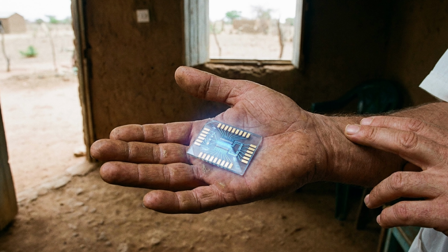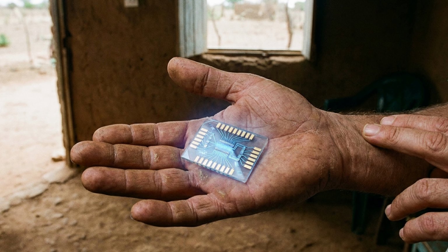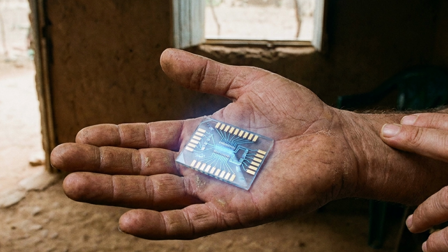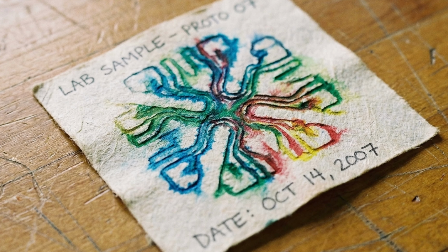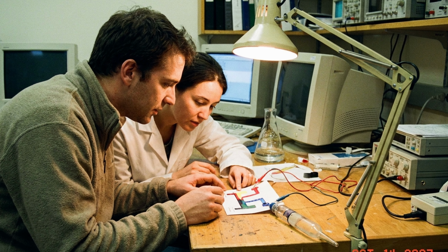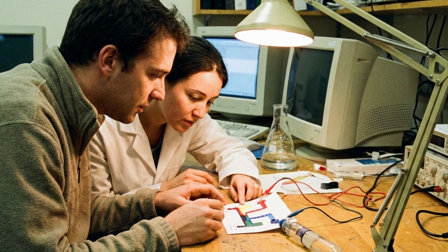To address the severe global disparities in healthcare, particularly in the developing world, the focus shifted towards extreme affordability and true democratization. This initiative was spearheaded by the development of microfluidic paper-based analytical devices, µPADs, introduced by Andres W. Martinez and George M. Whitesides in 2007.